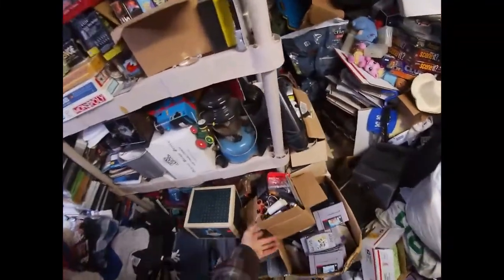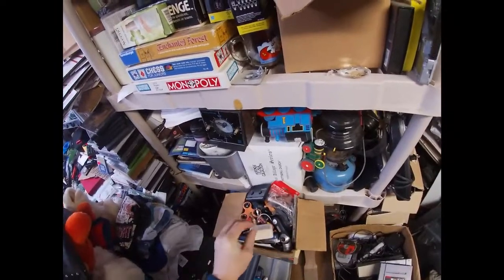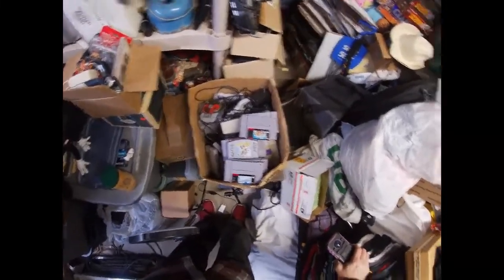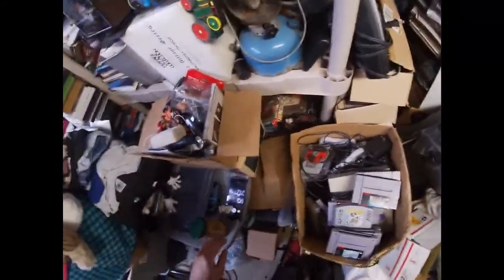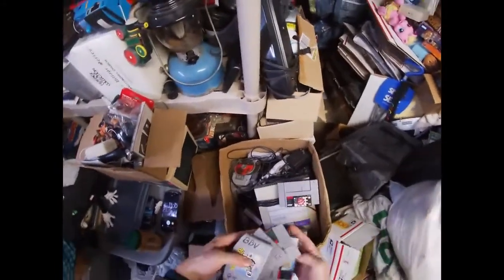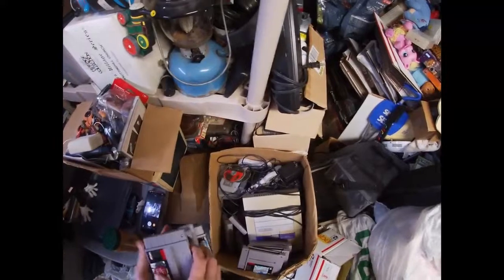Okay. This is a box of miscellaneous stuff. There's like some G.I. Joe guys and cameras and different things in there. And then this was back there in one of the totes. It's a bunch of Nintendo stuff. There's like, let's see, Super Mario Kart, Donkey Kong Country, Double Dragon. Oh, I like Double Dragon. I'll have to test all these out.